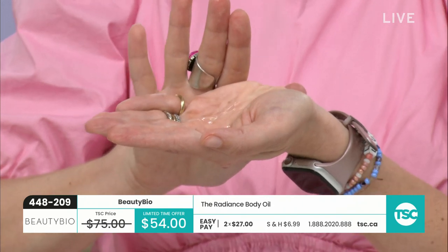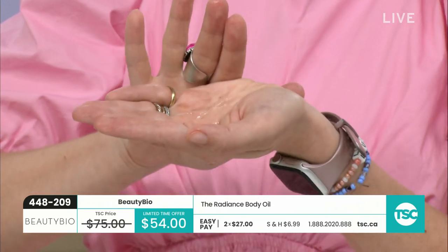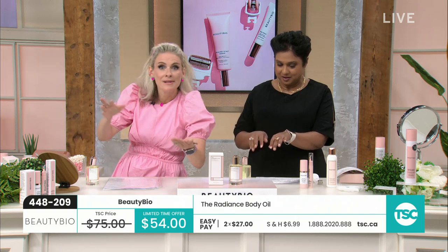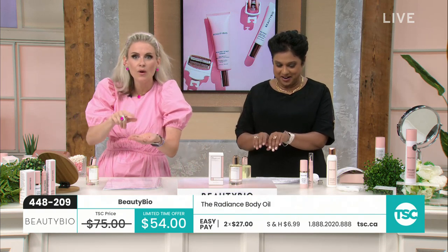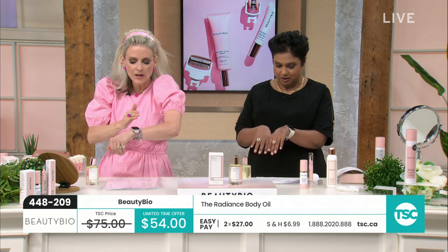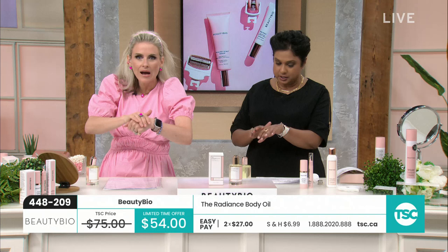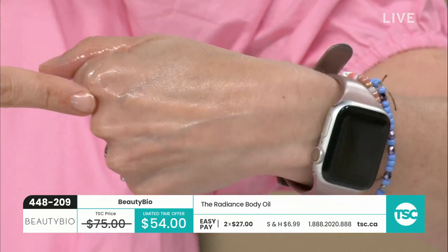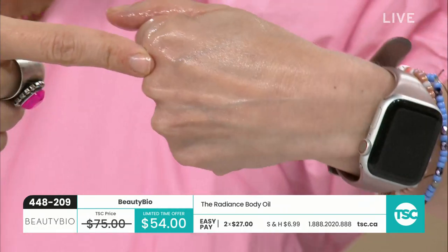Not only that, this is an amazing molecule. This is a reverse emulsion water molecule. Now, I say that like I'm a chemist. I'm not. But what I do know is it leaves you not feeling greasy. It's this incredible feeling on the skin, and it absolutely drinks into the skin. It's all the glow without the grease. It's unbelievable. Look at that glow.